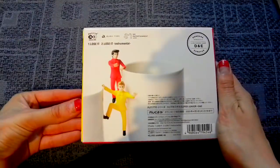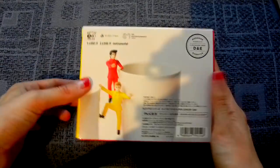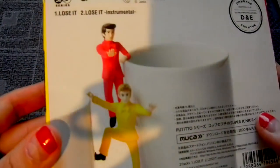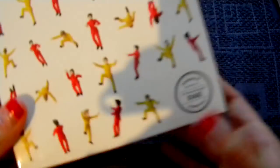And their latest thing, I mean, technically it came out the day I'm filming this, but obviously the post has to get the CDs to me. For now, the latest release is a music card thingy for the single Lose It. Yeah, one of the many digital singles, and they have these little cup figures, which are kind of cute, but I don't know how much they look like them. I mean, they do, and they also don't.